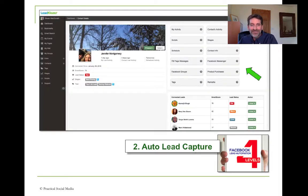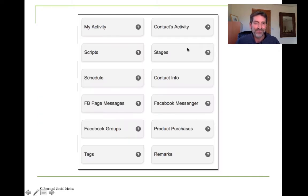Now, to the right of this in Lead Closer is the area where all your resources are. Let me blow that up. You open this up and there's a whole history of all the activity I initiated, and a whole history of the contact's activity. Here are all my scripts, so I can keep all my scripts in one place. Here are all the stages. I can create stages, put people in stages, and schedule them. Here's all their contact info, or their wife's name, dog's name, birthday, phone number, all of that. I can send Facebook messages, and I can keep track if they're in my Facebook groups.